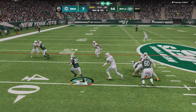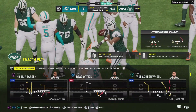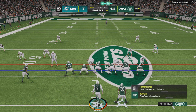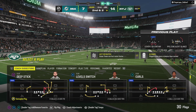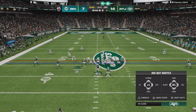On 1st and 10, it's Hall. And they'll get him down after a pickup of 8. 2nd and 2. Decided to hand it off that time on the run-pass option. Appeared to be an easy decision. Just gave it inside. Nice steady gain. We've hit the 2-minute mark in the 2nd quarter. 14-7. From the 46, here's 2nd down and 2.